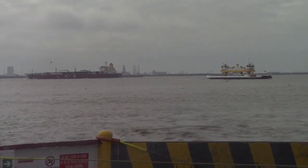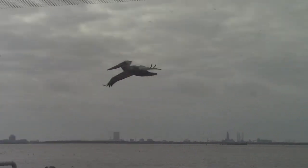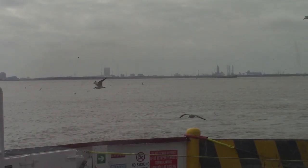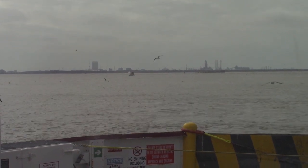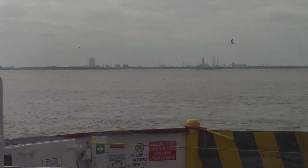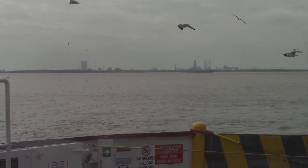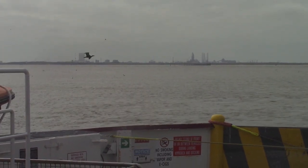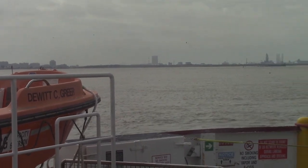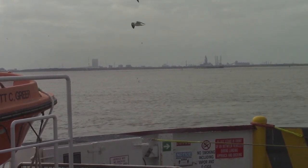10:53. Okay. What is that called? Pelican? Pelican. Oh, look at the pelican, guys. That's a huge one. Walk or stand between vehicles while the ferry is approaching the landing.